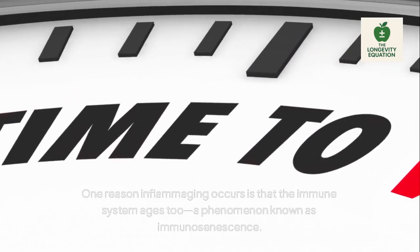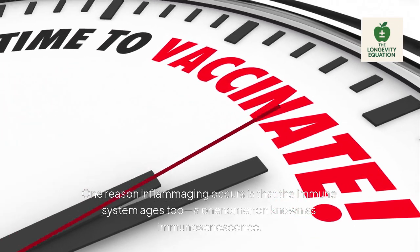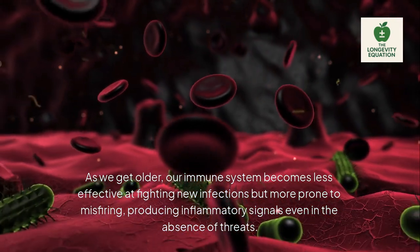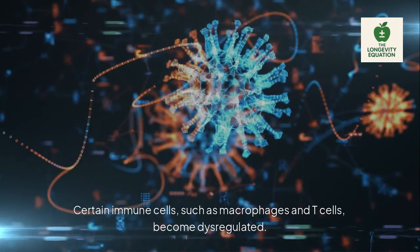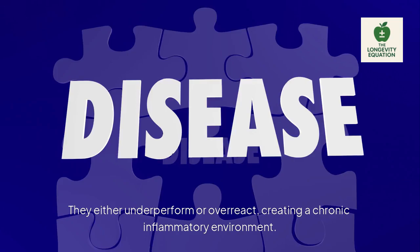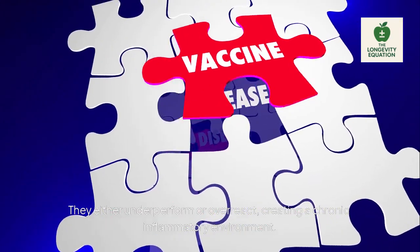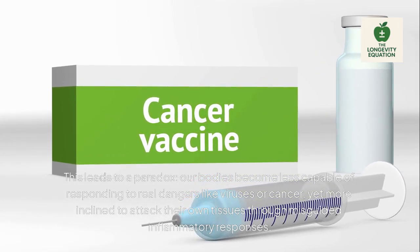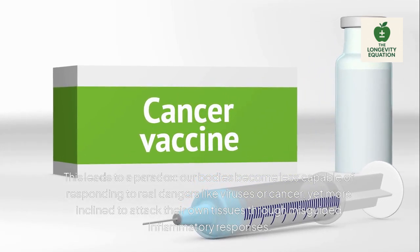One reason inflammaging occurs is that the immune system ages too, a phenomenon known as immunosenescence. As we get older, our immune system becomes less effective at fighting new infections but more prone to misfiring, producing inflammatory signals even in the absence of threats. Certain immune cells, such as macrophages and T cells, become dysregulated. They either underperform or overreact, creating a chronic inflammatory environment. This leads to a paradox. Our bodies become less capable of responding to real dangers like viruses or cancer, yet more inclined to attack their own tissues through misguided inflammatory responses.